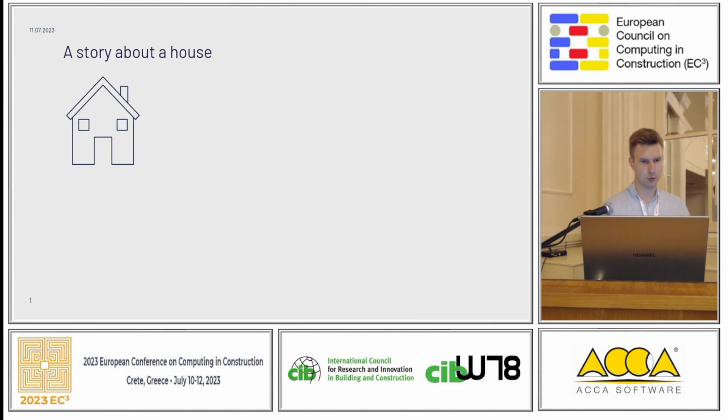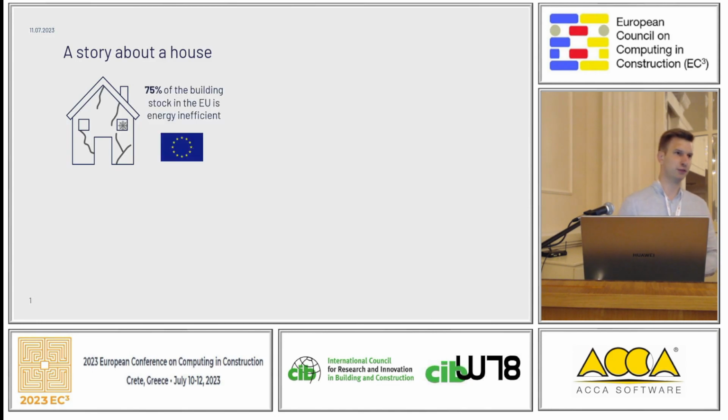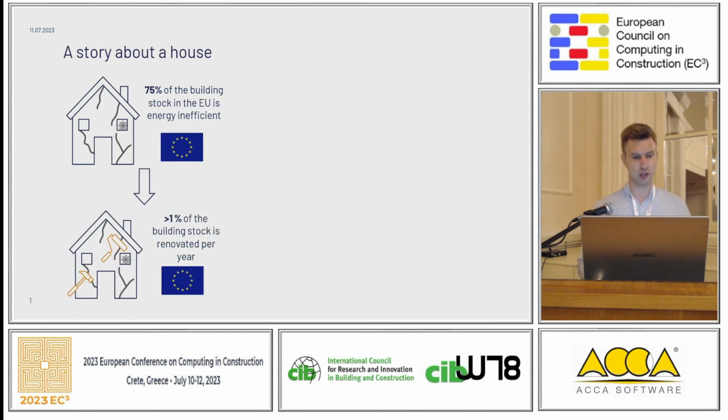And I will start with a little story about a house. And this is unfortunately not quite an energy efficient house. And actually it's also not alone with that. 75% of the EU building stock shares the same fate. But that house is special because that house is one of the lucky ones, one of the lucky few that are actually renovated each year in the European Union.